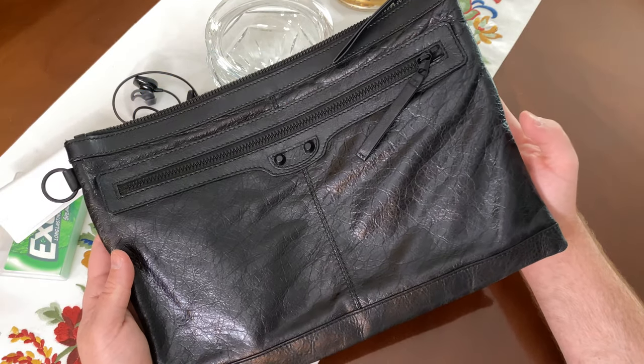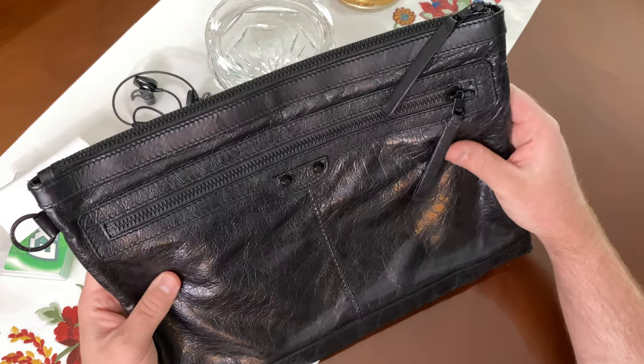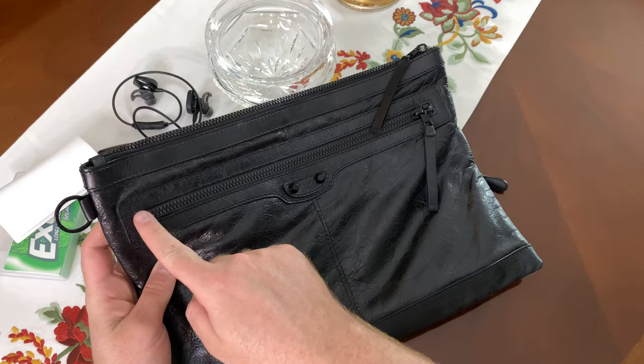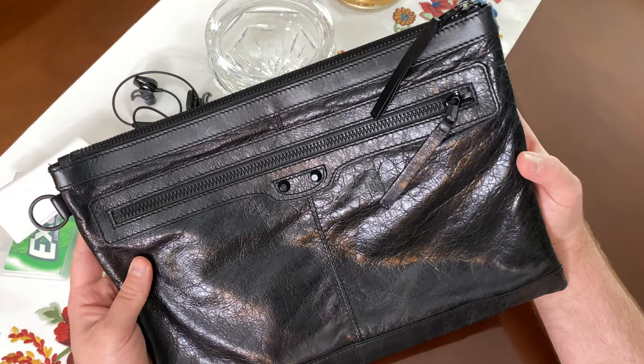Now let's take a close-up look and see what all fits inside the Balenciaga Clip Clutch size large. All right, so here we have the Balenciaga Clip Clutch in size large. I absolutely love this bag. It's just a classic black lambskin leather. You'll have the blackout hardware, which I think is really cool and gives it kind of a fun, masculine, matte look.